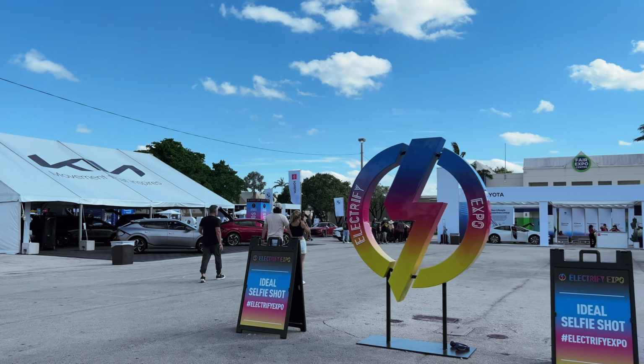All right, guys, we're here. Now, of course, I am a Tesla owner, so I'm not interested in seeing anything Tesla. I definitely want to check out all the other cars that are here.